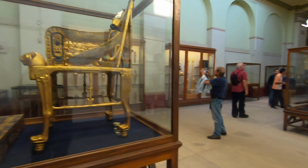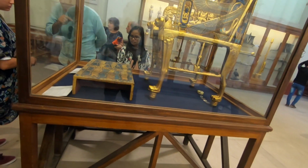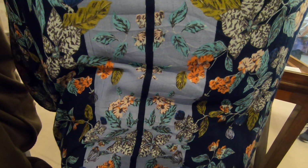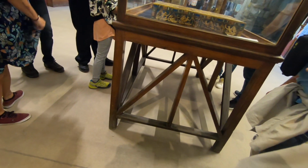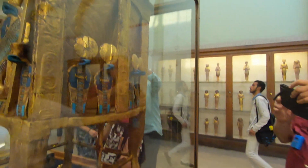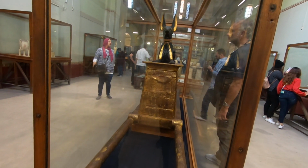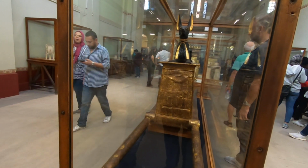That is the god Anubis, the god of death, and the god of mummification. Not dog, not wolf, it is the jackal. Jackal. Yes, that is the god Anubis, the god of mummification. Not dog, not wolf, it is the jackal. That is the first room, of the jewelry and the treasure. We can take pictures outside.